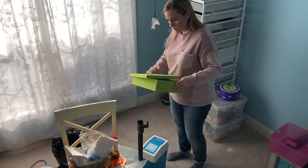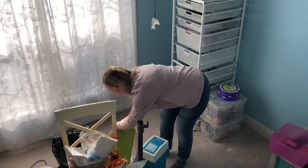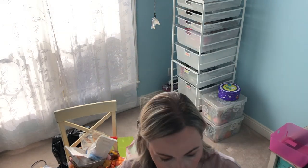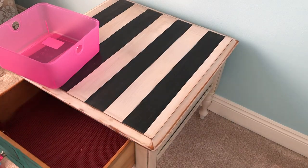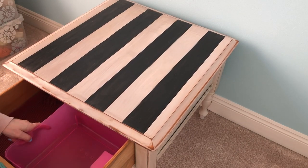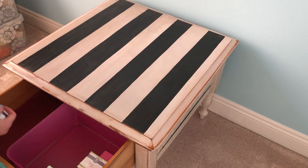So this green box, this is the second or third time I'm looking at it. I think that's my donation bag. So I did decide to go ahead and pass it on to someone else. There's really nothing wrong with it, but I had bought it from the Container Store. I think it was the Risenthal line or something. It was kind of an expensive box. So I think that's why I hesitated.